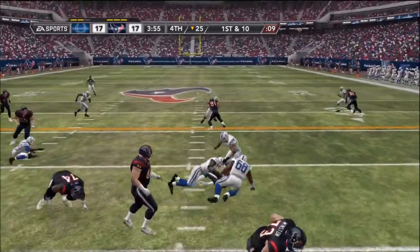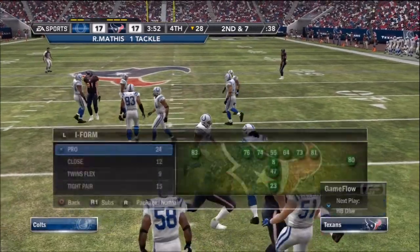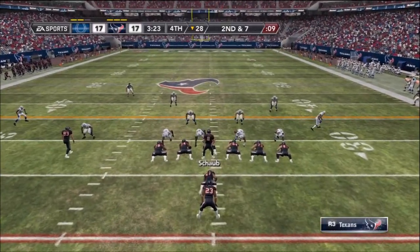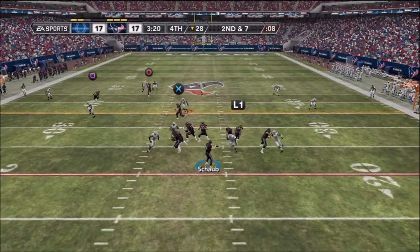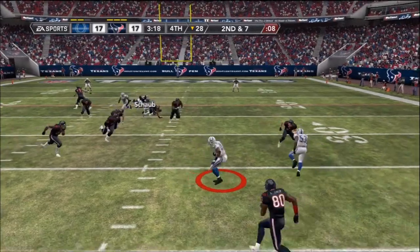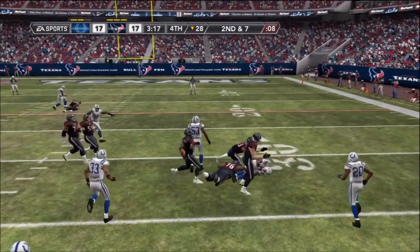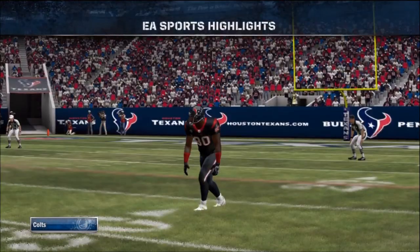Foster on the right side. 3 yards there. Gain of three. Looking. Fires it to the left. Fires into a crowd. Interception. Wow, he closed on the ball quickly and came up.